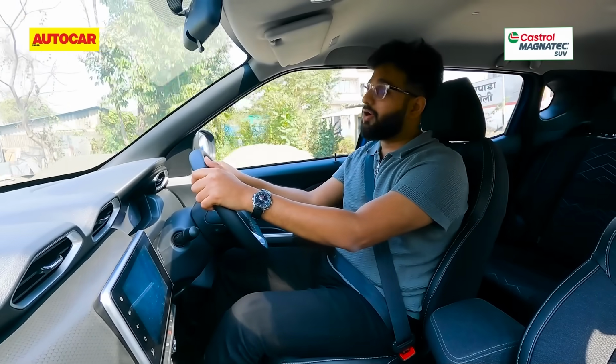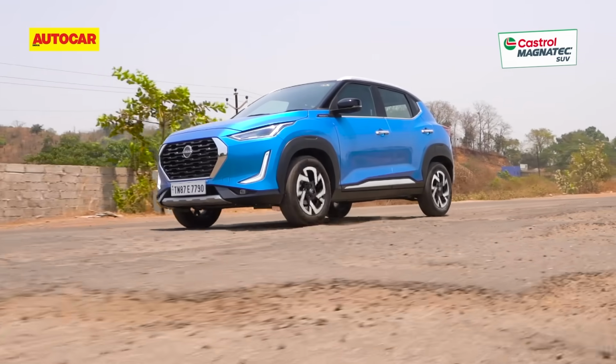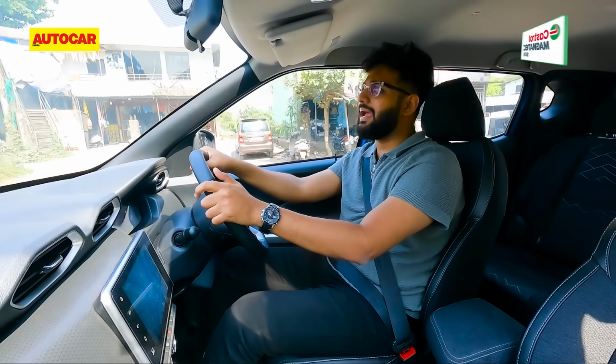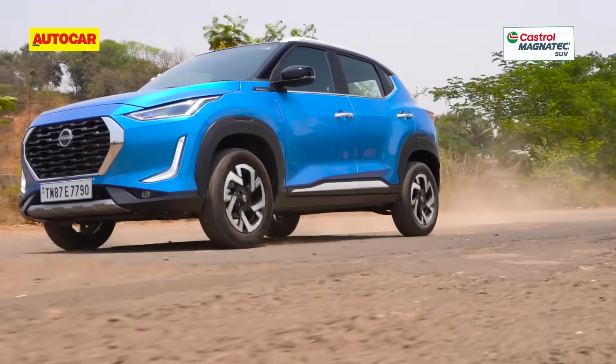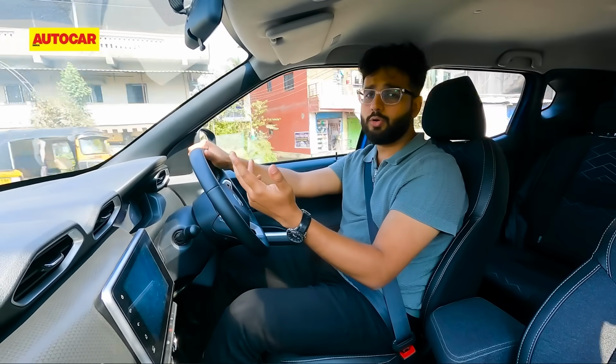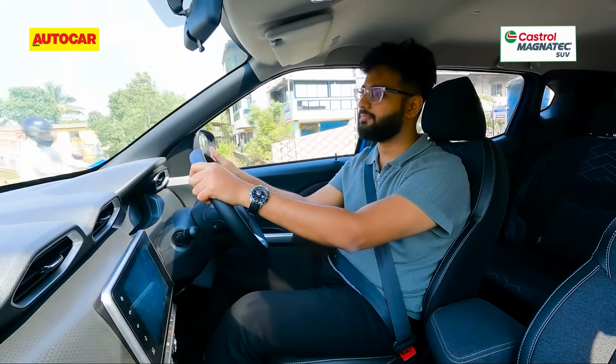And on to the topic of ride quality. Well, to be honest, it's not really bad. It's quite nice. Yes, compared to the Fronx, it isn't as absorbent and as supple. It has a bit of a firmness to it. But overall, on our broken roads, it's not going to have a problem.